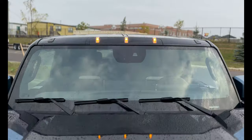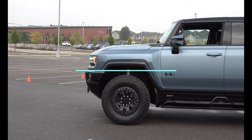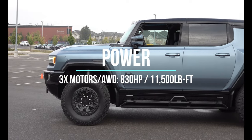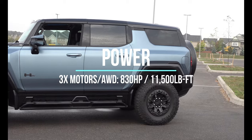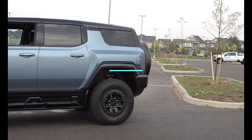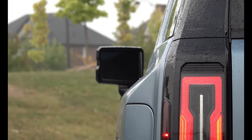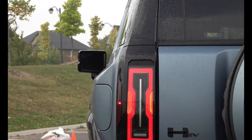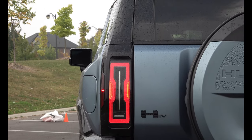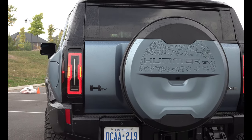Yeah. I mean, what's impressive on this, as I mentioned, is the range. I mean, 830 horsepower. This is the 3X, the tri-motor version. One motor up front, two in the back. Right. 11,500 foot-pounds of torque. That's not a misplacement of a zero. That is actually what it is. And you need a lot of that jet-like torque to get this thing moving at almost 9,000 pounds. What's that, 4.5 tons if I've got my numbers right? Pretty close. That's good math, yeah. So it's a lot, folks.